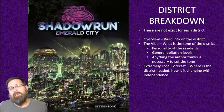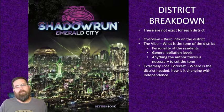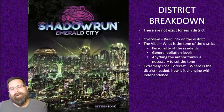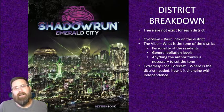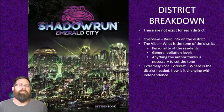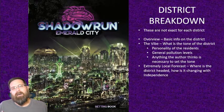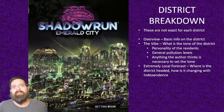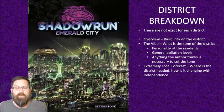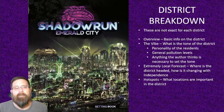Like the underground, it deals with the gentrification, where previously it was more lower class, unregistered individuals, primarily orcs and trolls. But now it's the place to move into. And so how are they being displaced? What is happening to housing markets, things like that, construction, dealing with something that's very, very unique to that local area.